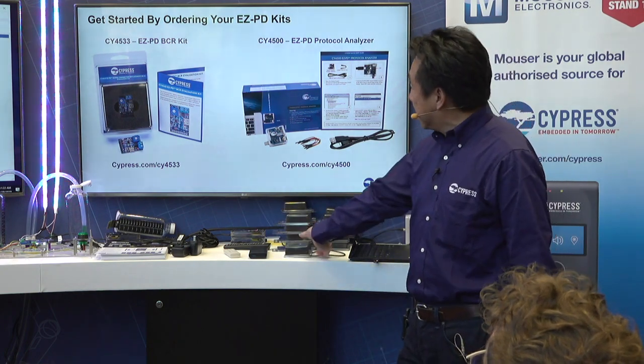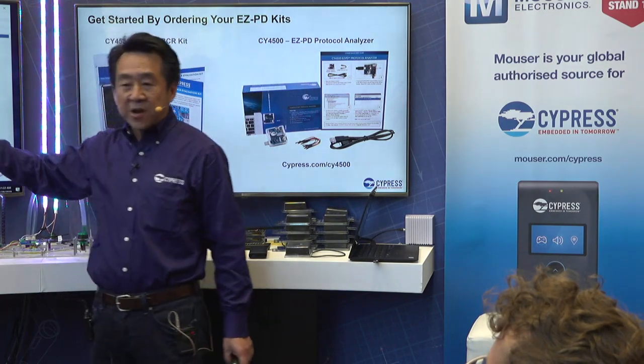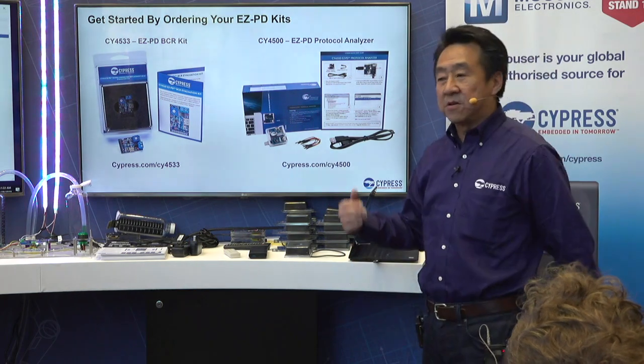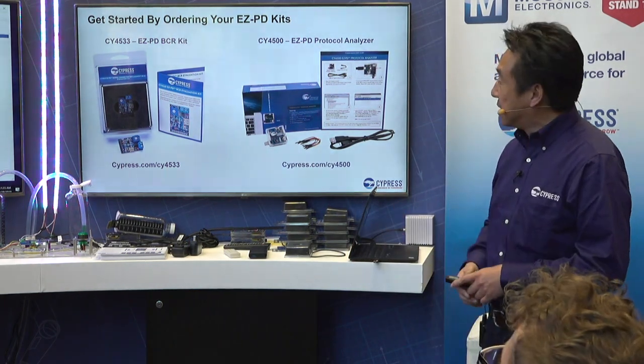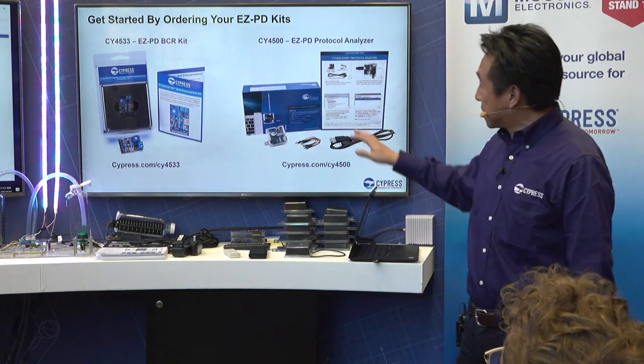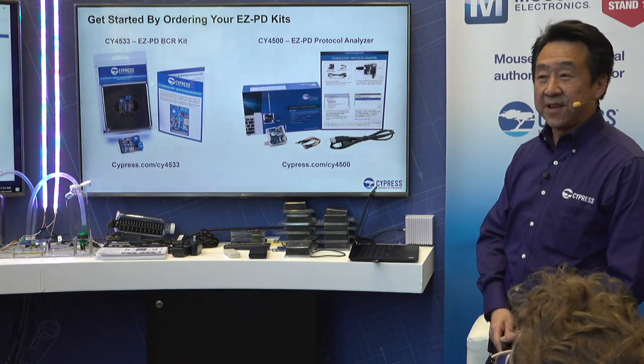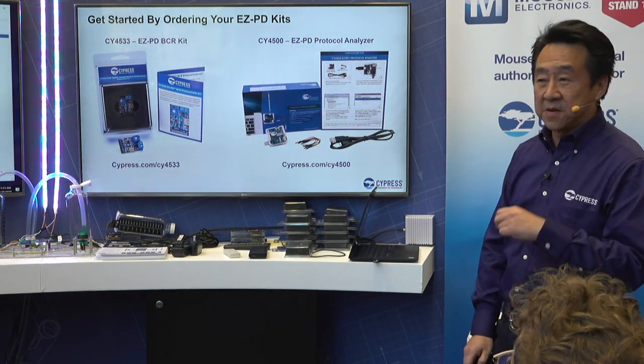cypress.com/CY4533. And the analyzer, the way to monitor the traffic over the communication channel where the power source and power sink negotiate power, is always available. A very simple protocol analyzer. It's also available on Cypress.com. It's the CY4500. Okay? Those are available from Cypress.com today.